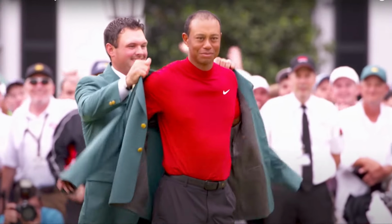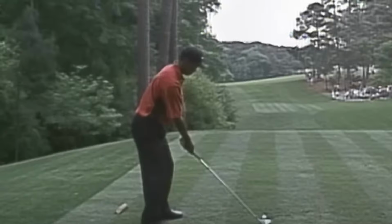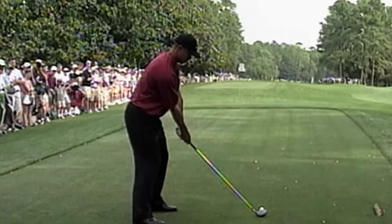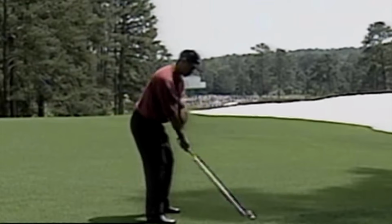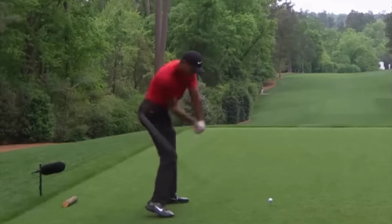Tiger Woods has an impressive 5 Masters victories, and he's been able to do that with a variety of different swings from different coaches. In this video, I'm going to look at the different swings from his wins at Augusta to compare the swings and see which one is best.